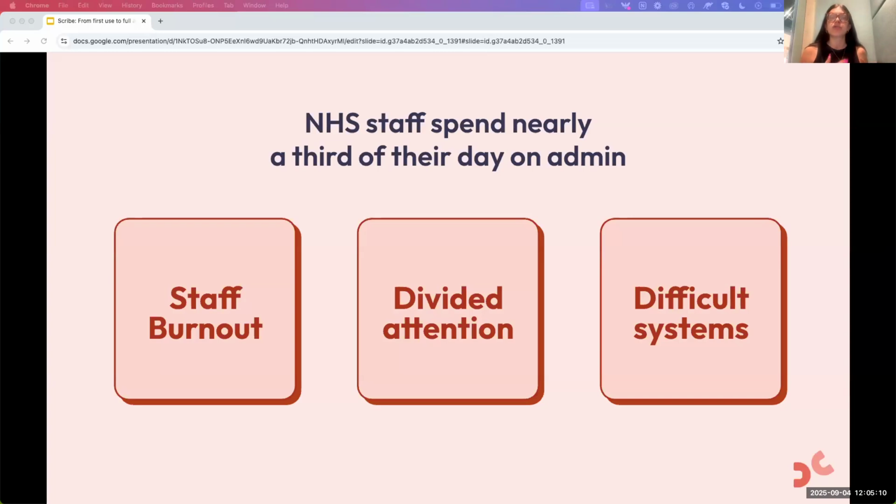So just before we dive into Scribe and go to the demo, I just want to give a brief summary of essentially the problem that we're trying to solve here. So there's a lot of staff time lost each week to note taking and typing, really putting a lot of pressure on clinicians, and I'm sure none of this is news to anyone on the call today, to capture and code detailed patient notes many times a day, on top of all of the other admin and tasks that everyone is facing, obviously just leading to staff burnout, divided attention, meaning that when you're going through those consultations, you're having to look at your screen as opposed to the patient, and then lots of difficult systems. So it's actually estimated that NHS staff spend nearly a third of their day on admin, contributing to that widespread burnout in general practice.